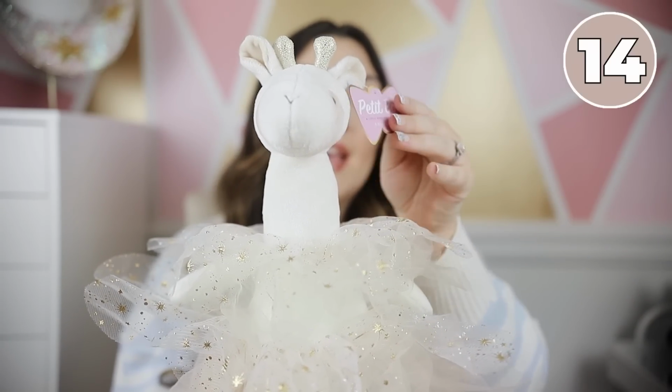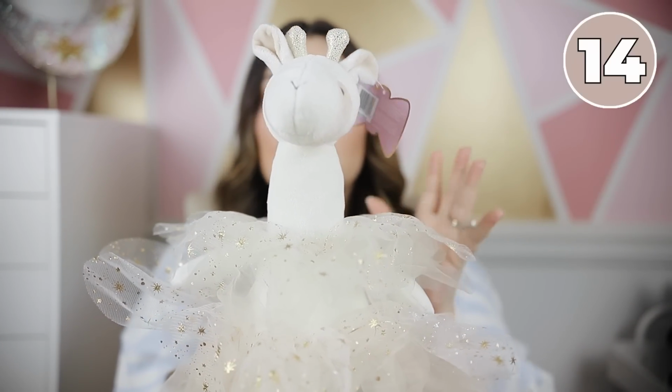Absolutely precious, and it's by the FAO Schwartz line from Target, which I've absolutely loved. They have the cutest little stuffed animals, such good quality, and they just look so high-end. So yeah, highly recommend. If you are making an Easter basket for a baby and you don't really know what to put in there, stuff like this is always a great idea.